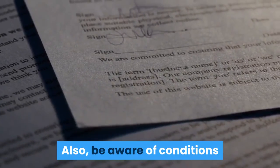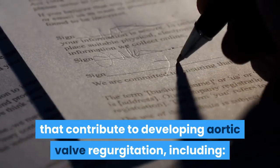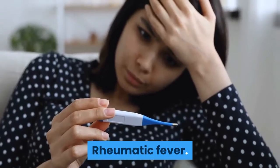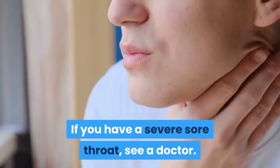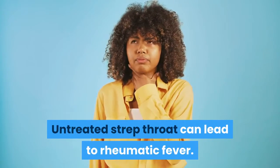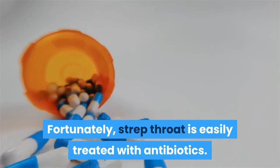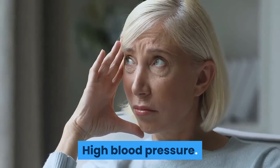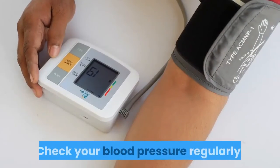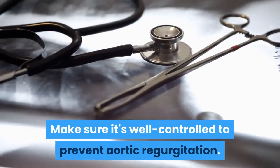Also, be aware of conditions that contribute to developing aortic valve regurgitation, including rheumatic fever. If you have a severe sore throat, see a doctor. Untreated strep throat can lead to rheumatic fever. Fortunately, strep throat is easily treated with antibiotics. High blood pressure. Check your blood pressure regularly. Make sure it's well controlled to prevent aortic regurgitation.